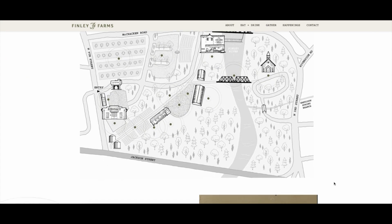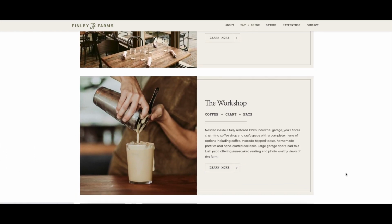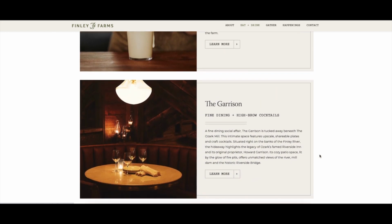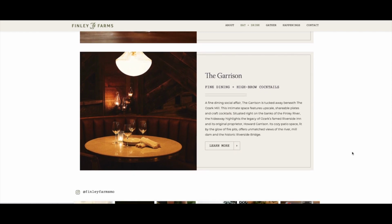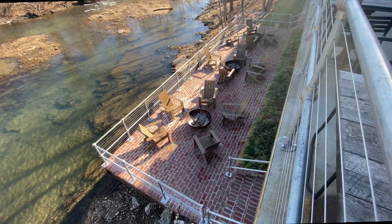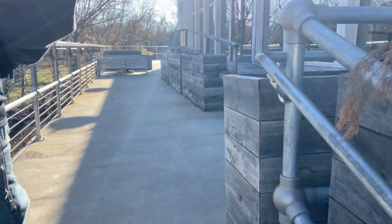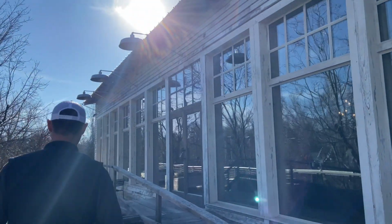One thing we didn't do that I wish we would have done is check out the workshop, which apparently serves coffee. I didn't know this, otherwise we would have been there. They do little workshops in this building, obviously, but they also serve coffee, so I'm going to have to check it out next. And then the Garrison, of course, is their upscale dining, basically on the lower level of where the Ozark Mill is. The Garrison wasn't open during the day while we were there, but that was a shot of the patio below. It would be a great place to come if you have a special reason to gather.